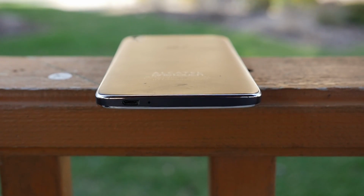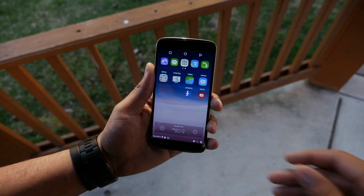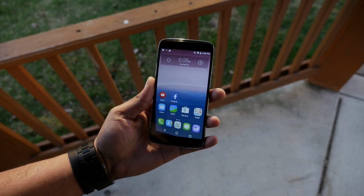Now, what I like about the buttons as well, it has a nice press to it. It doesn't have that rattle that you hear with some budget phones where you shake the phone and it makes a noise. I'm not worried that if I press the button too hard, it's going to push itself into the casing of the phone, because I had that happen with a few phones before. So the buttons feel solid and everything feels pretty good.